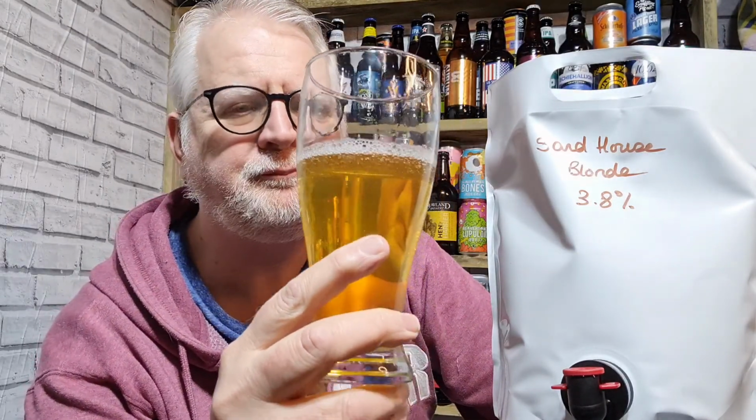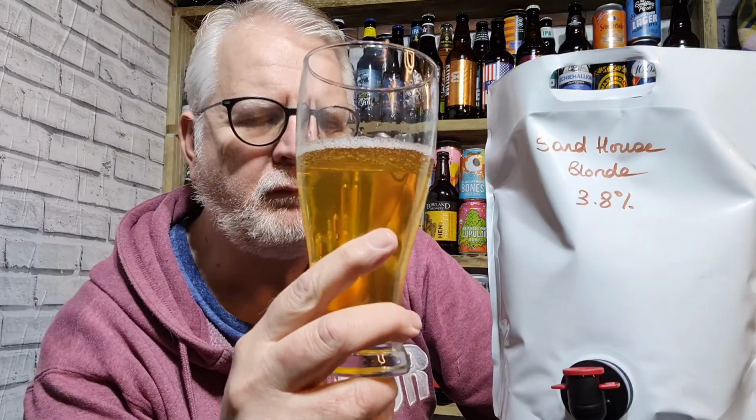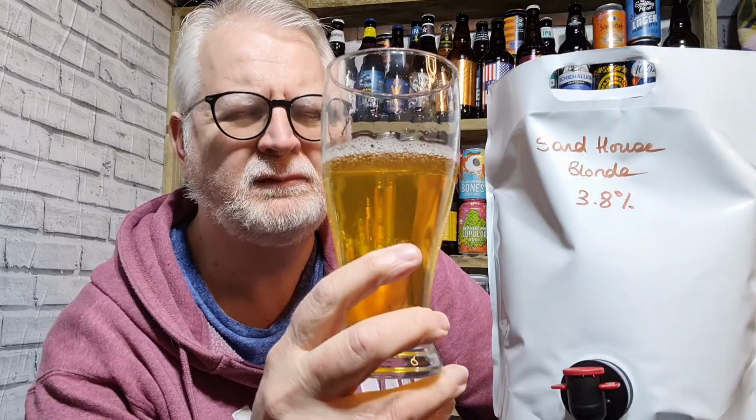I have to say, for a blonde ale, that's very flavoursome. The sweet malts are coming through quite nicely. Nice little caramel note in there on the flavour. But there's a lovely tangy citrus back end and a nice bitterness at the back end as well.